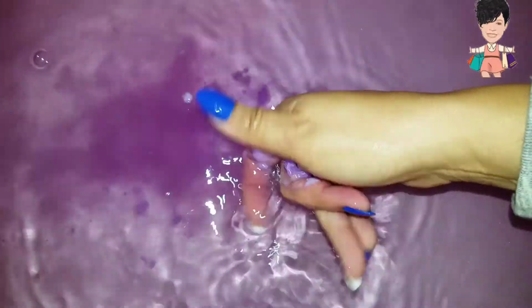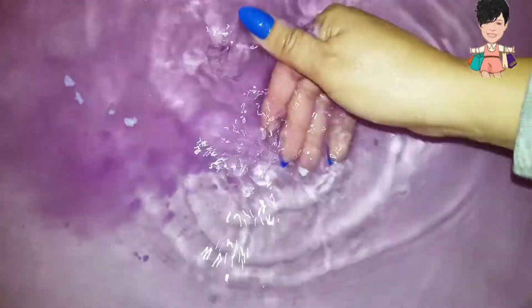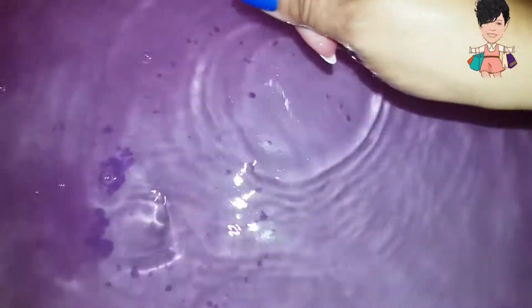So again, I'm gonna go ahead and say, if you're looking for, maybe your teenager wants a quick bath bomb and you don't want to spend a lot of money, this isn't a bad bath bomb. It's got a nice scent to it, nice girly scent to it. It turned my bath a very, very light purple color. It's got shimmer in it.